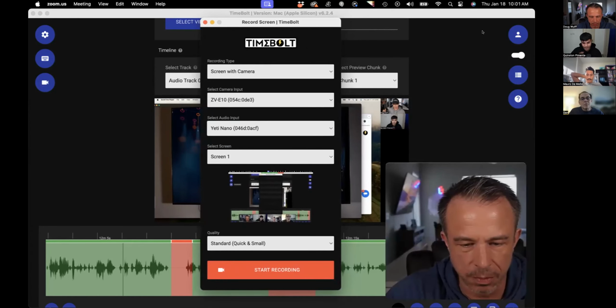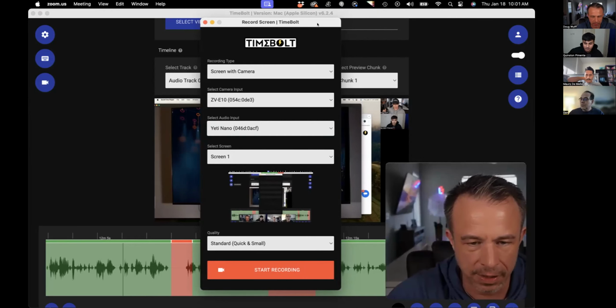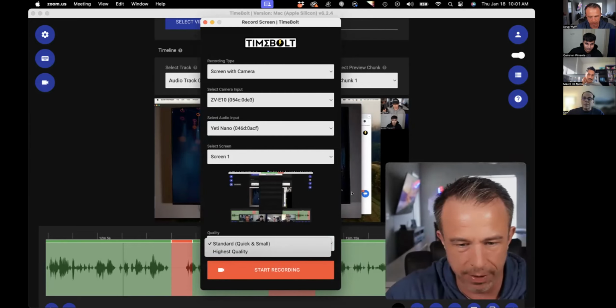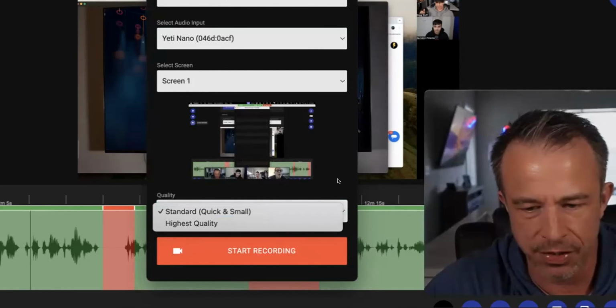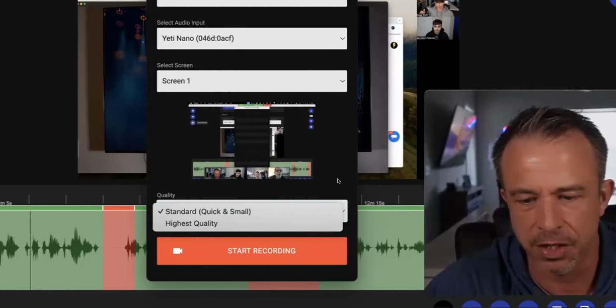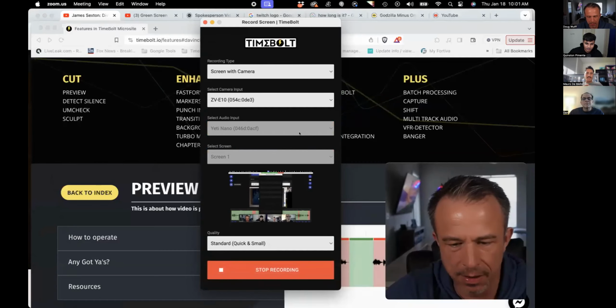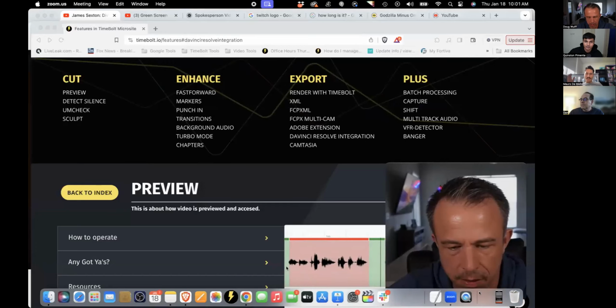There's nothing super innovative about a screen recorder right now, except you've got standard and high quality. This just works like it should, right? But here you're able to save as standard, so something that's a minute long is going to be 30 megs versus 300 megs. And if I use the time recording, it automatically does the cuts, all that.